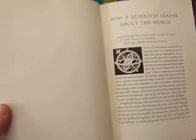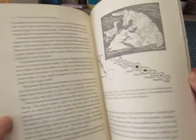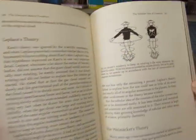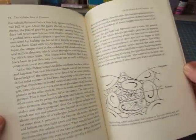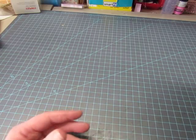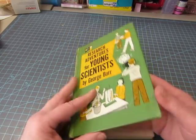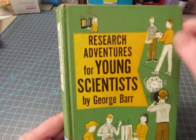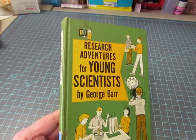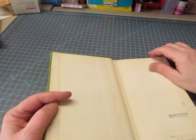It's got very interesting pictures that I can use in collages. I'm pretty excited about that. And I just love that cover, so that'll be a journal. Another 49-cent book, Research Adventures for Young Scientists. I'm not sure if I would actually use the cover. I might. It's one of those really heavy, sturdy books like that Dr. Seuss book. And it's dirty, I'd have to clean it up.